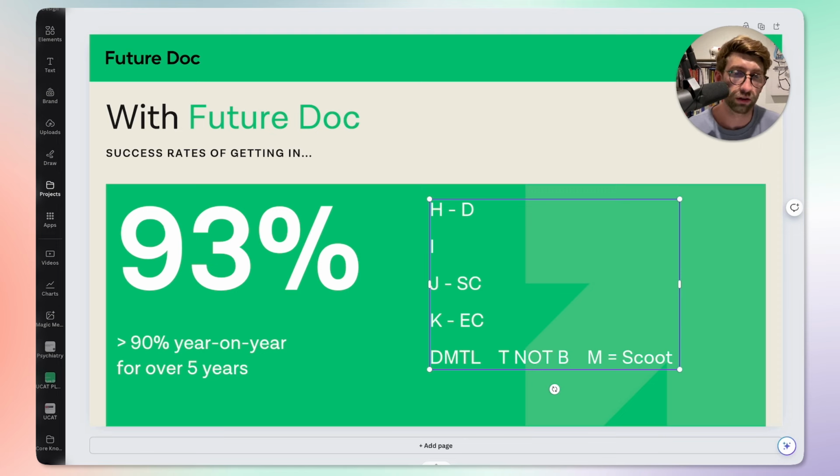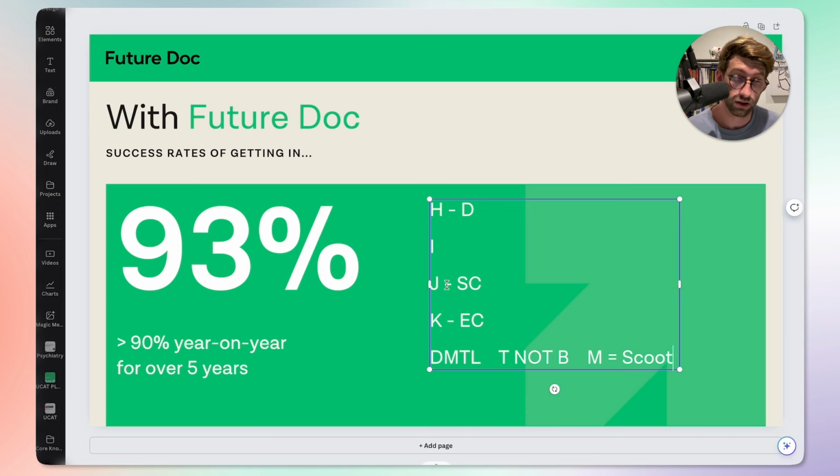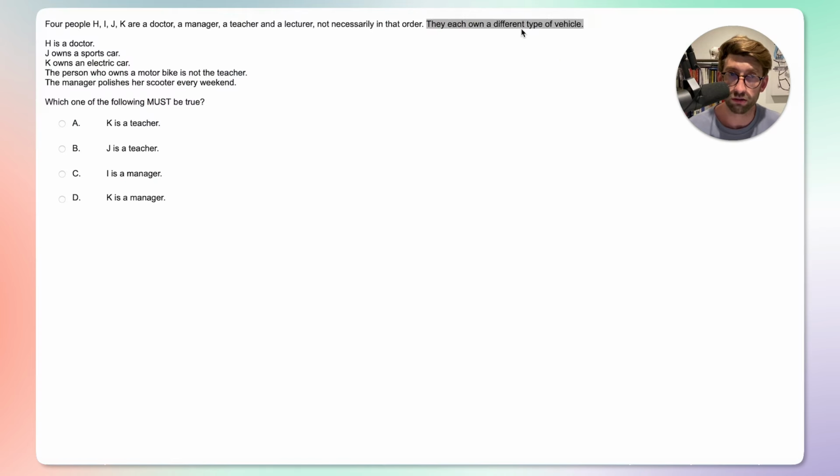So we've got all of this written, and then we're going to use the rest to infer. Now, one of the key bits of information from this is we've done all of this stuff, but it's really important that they each own a different type of vehicle. So this is something that can be easily overlooked here. They each own a different type of vehicle. So that's important because we know that these people can't own any other type of vehicle. So J can only own the sports car, K can only own the electric car, right? And H is a doctor. So with that information, but it's important just to remember that that is actually a really significant part.